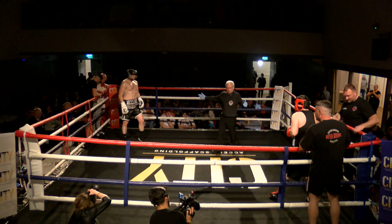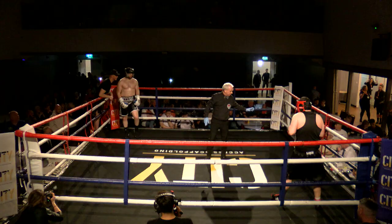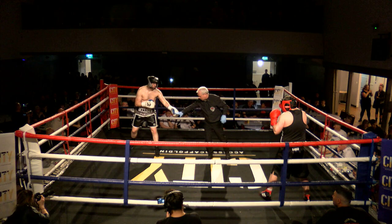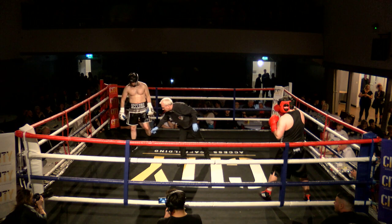I believe this is an 82 kilo bout, so bigger lads, light heavies, both definitely packing a punch. Let's watch how it unfolds. Stuart to get started. Round one, here we go.